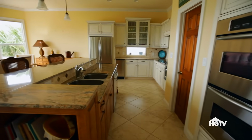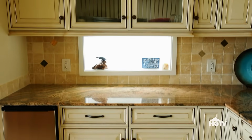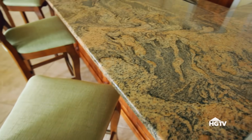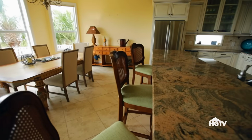Very open. You could be preparing a meal or sitting at the bar, and you could have guests watching TV. What do you think of these cabinets? I like them. I think they're very pretty. The granite is a little dark for me, and it's kind of a beachy area. I'd like to lighten it up a little bit. I also don't like the 2-tier on the granite. I think you lose a little bit of space, even though it's a nice-sized island.